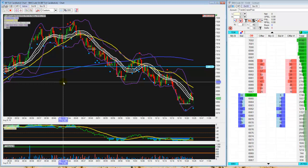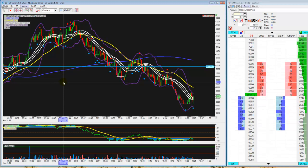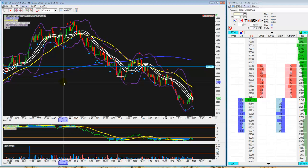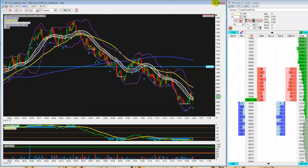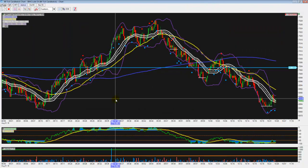What do I mean by a 1000 bar? I call them BBV, HVB, and what it stands for in my terminology is blue bar volume, high volume bar.